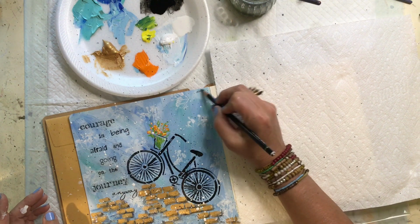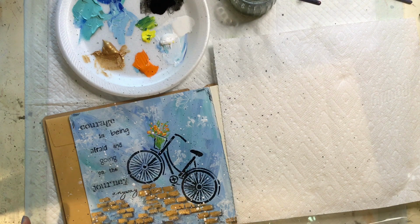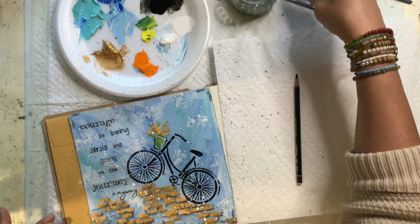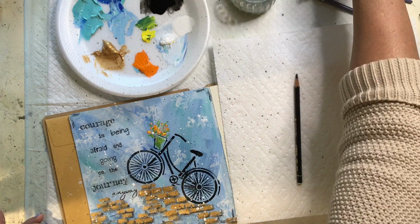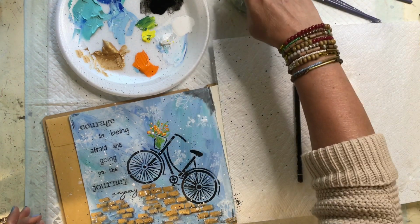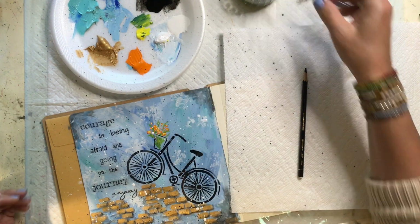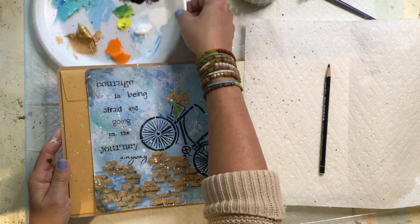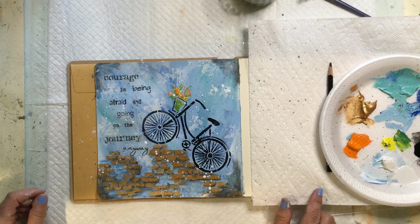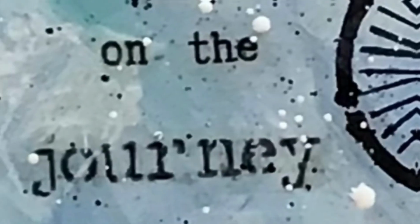And now I'm adding, again, the water-soluble pencil to add a vignette to the edges. I add some water with my fingers, and then I push that back with a little more watered down paint. And then here I have my first page. In my journal, courage is being afraid and going on the journey anyway. I went on this journey. I am happy I did it.